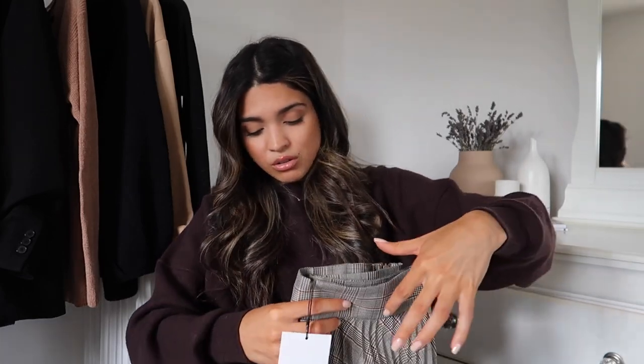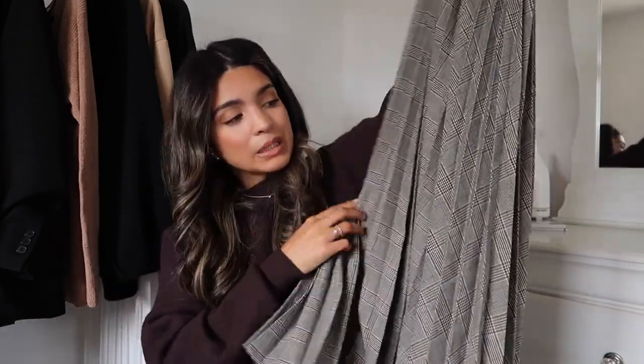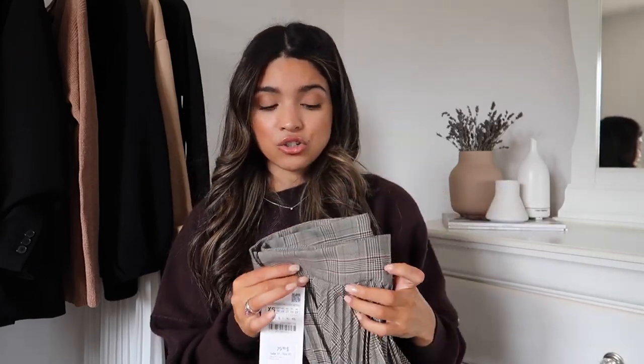Full disclaimer here, I will not be keeping this piece, and I will explain to you why, but I wanted to show it to you anyways because I think there are women out there, you guys, that will be able to wear this skirt. So this is a beautiful kind of plaid pleated skirt. It is a midi length, or at least that's how it's supposed to fit. This was $79 and I got it in an extra small.